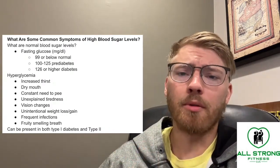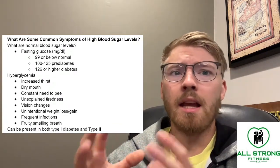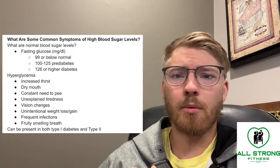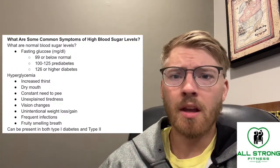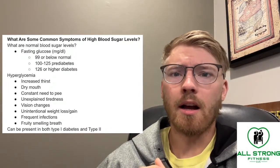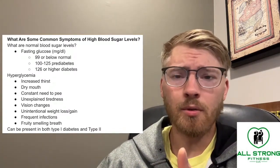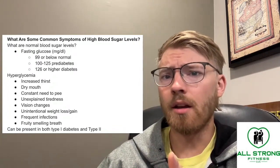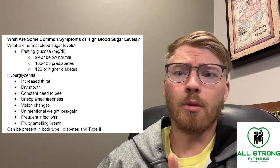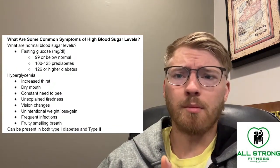The interesting thing about all of these different symptoms is that they can be present in both type 1 and type 2 diabetes. There isn't really a specific set of symptoms that would work for just type 1 or type 2. Type 1 is, of course, that genetic variation where the cells in your pancreas simply aren't able to produce insulin. Type 2 is where you have so much blood sugar in your body that your body can't produce enough insulin to lower it. So in both of those variations, it doesn't really matter when it comes to overall symptoms.